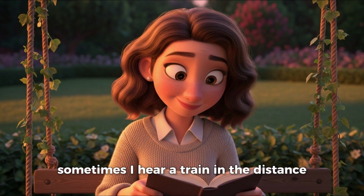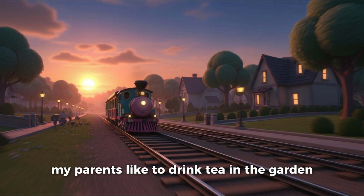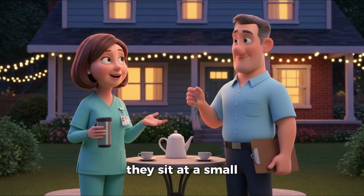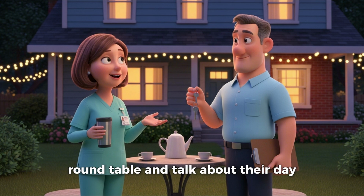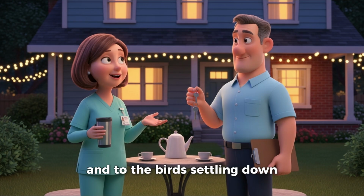Sometimes I hear a train in the distance or a car on the main road. My parents like to drink tea in the garden every evening. They sit at a small round table and talk about their day. They listen to the leaves moving in the wind and to the birds settling down.